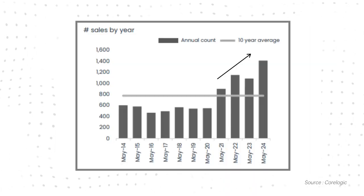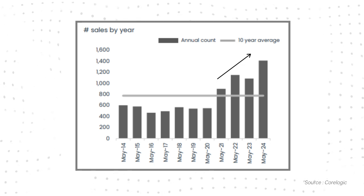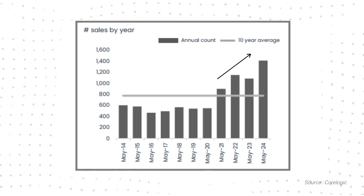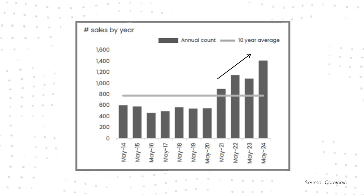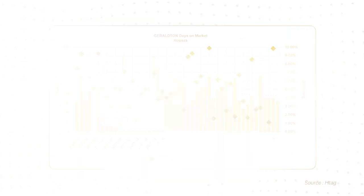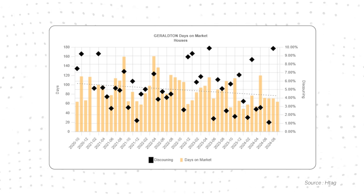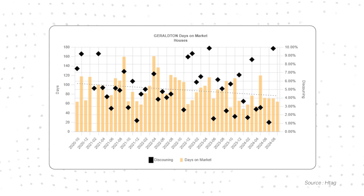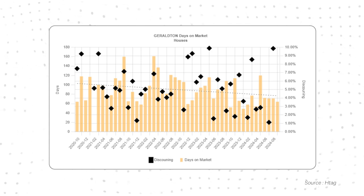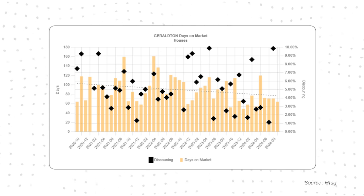As you can see here, sales volume have been steadily increasing since 2021, and there has been a sharp increase over the past 3 years, showing that there's a significant increase in market activity in that region. The days on market has been steadily reducing. Now you can see that it was around that 120 days a couple of years ago, and now it's moving towards 60 days and further reducing. So that's signs showing that demand for property is increasing in that region.